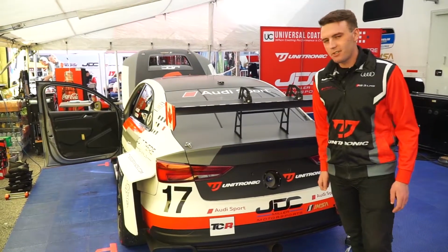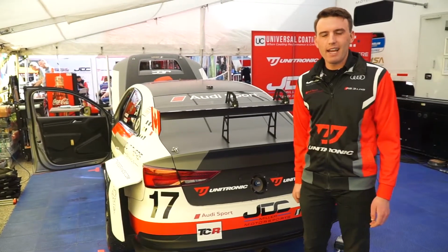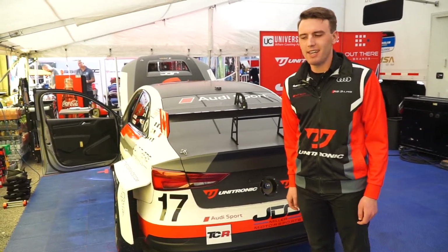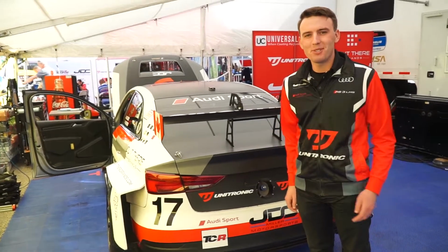There's a little tour of our race car. We're going green flag at 1:25 p.m. Eastern Time today for the Fox Factory 120 and rolling off the pole. So we'll see how it goes.